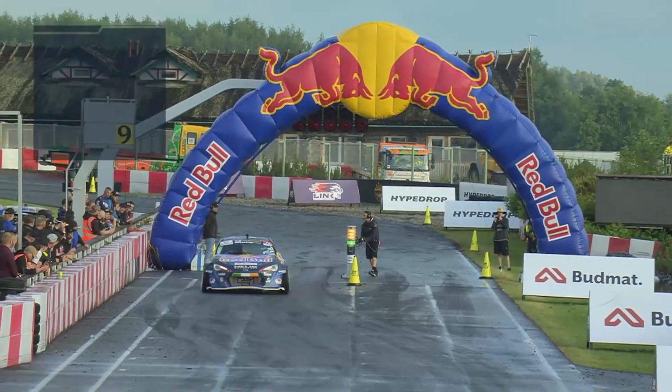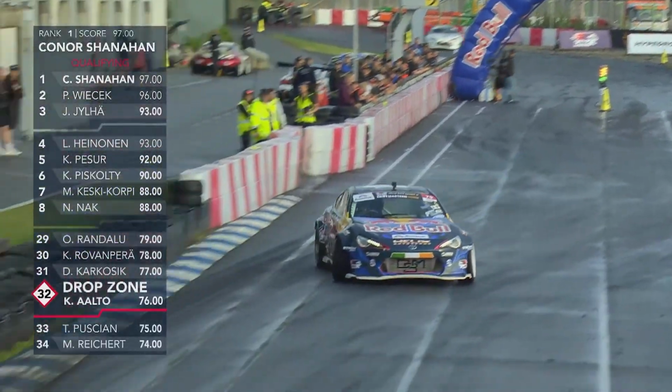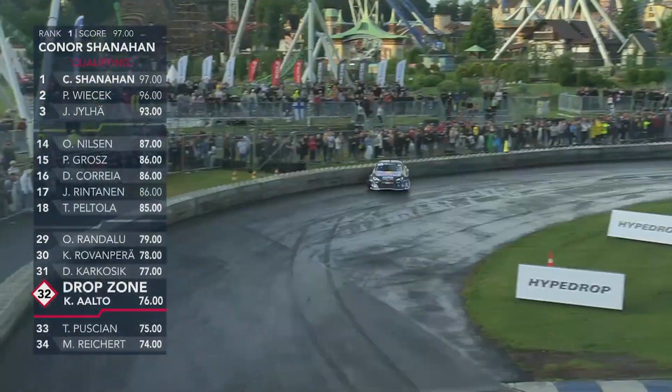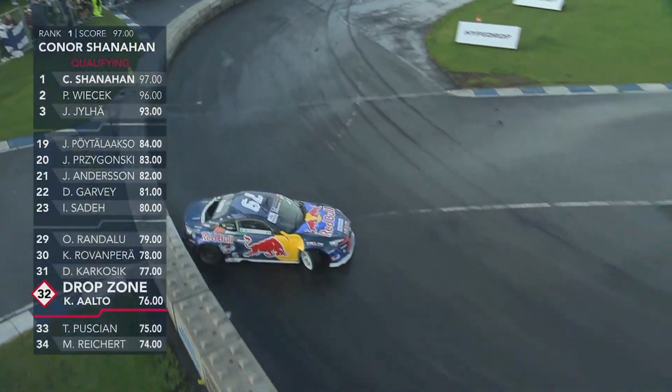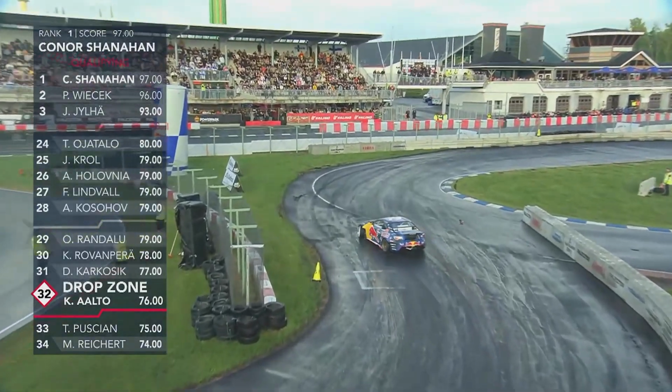He enjoys it himself, but I have a feeling this will be another knowledge gainer for Conor Shanahan, or maybe a go for it, I don't know. No, I think he's going to go for it. He's going to try and push the car to the limit, because I think the Shanahans are very clever. They're going to want to know what grip is out there if it does rain tomorrow in top 32. And he's absolutely pinging the back end of this Toyota GT86 off the walls.